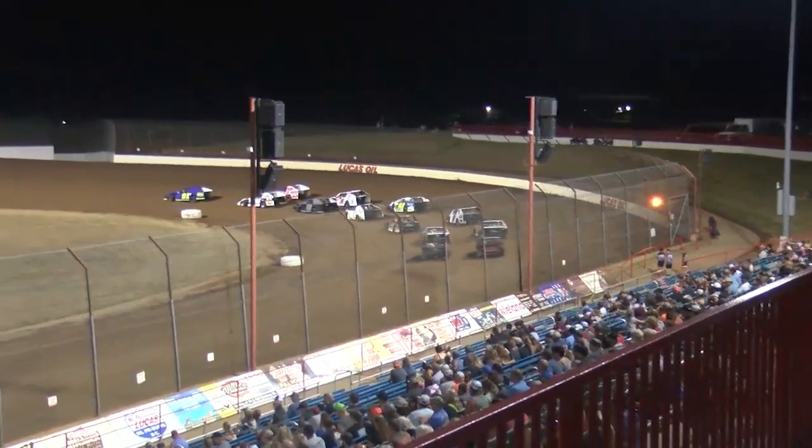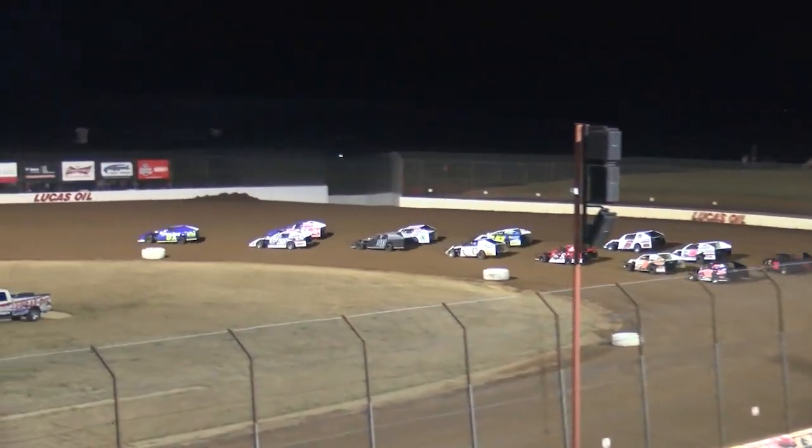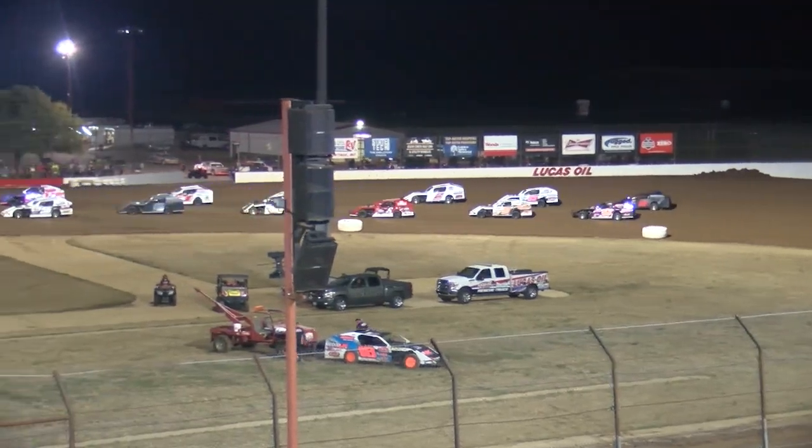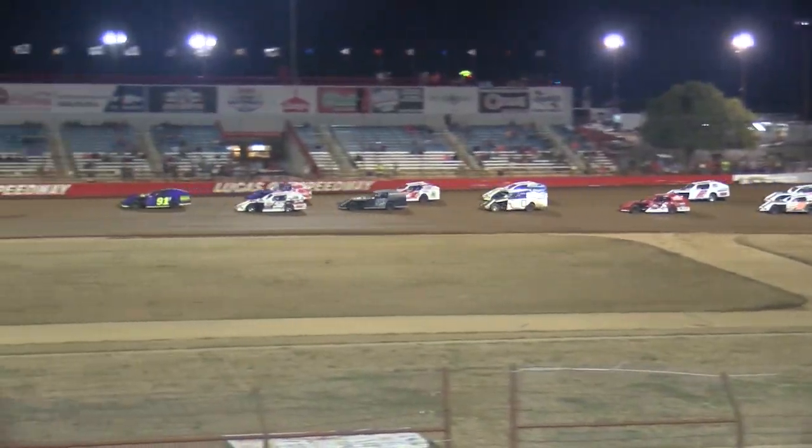Had issues on lap 5. He had issues from the drop of the green when smoke started to come out from underneath the power plant.